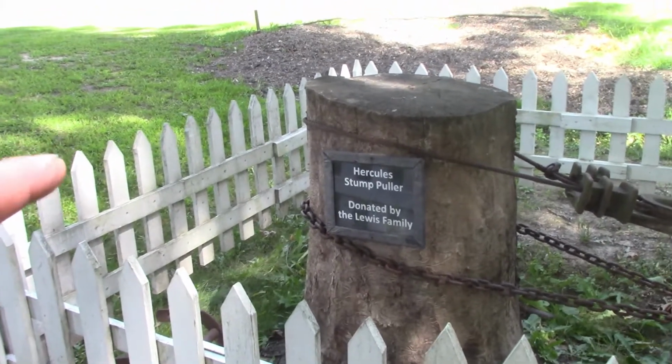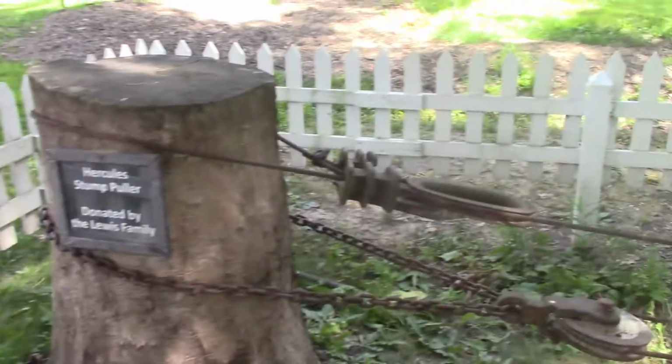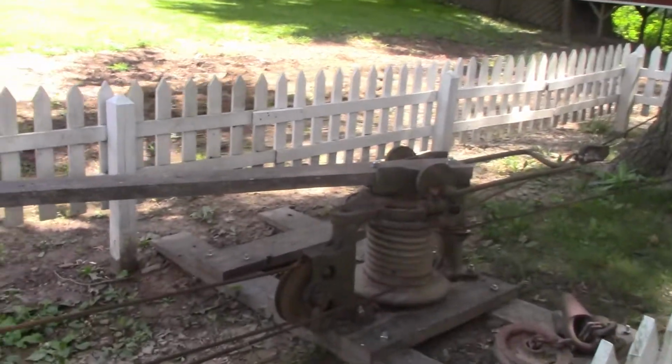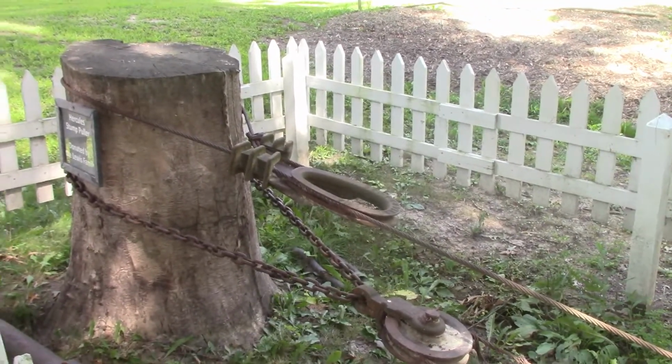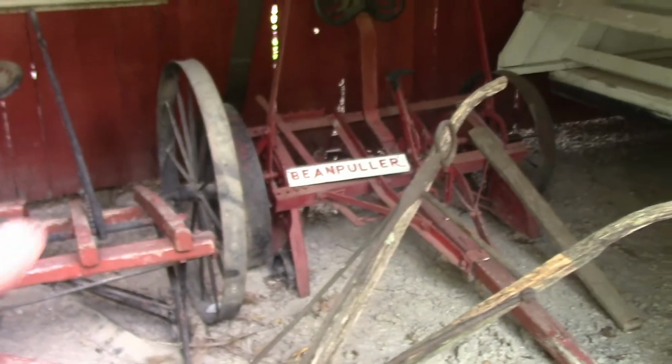Here's another type of stump puller. Hercules stump puller, donated by the Lewis family. And see the pulleys on there? We probably twisted it. They hooked it to another tree and yanked it. Man, you had to be strong to do that. Holy cow, couldn't imagine. That is cool. See, if you didn't know, this area here and way back was well known for the lumber industry. I mean, a lot of the farm equipment.